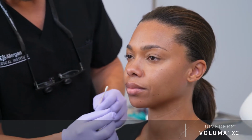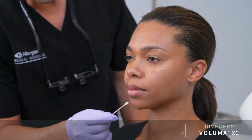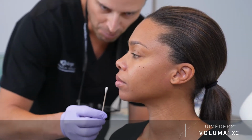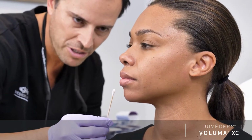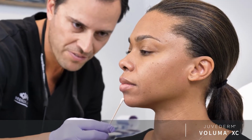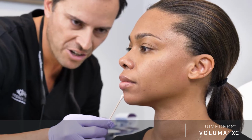Now, when we assess the chin, I look at a variety of things. Firstly, I look at the width. I'd like to see the width of the chin to be about the same width of the medial canthus. I'd also like to look at projection of the chin, and that's from a profile view. From the profile view, I'd like to see the lower lip approximately 1 to 2 millimeters more anterior than the most anterior part of the chin, which is the pogonion. The pogonion is the most anterior aspect of the soft tissue of the chin.